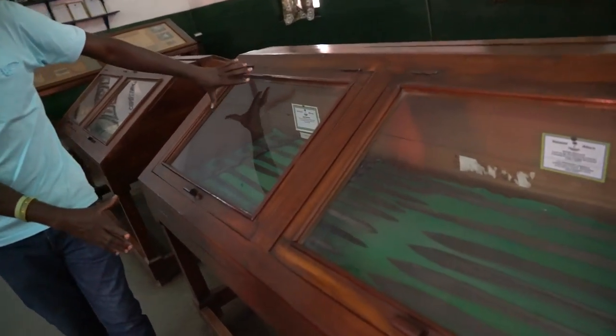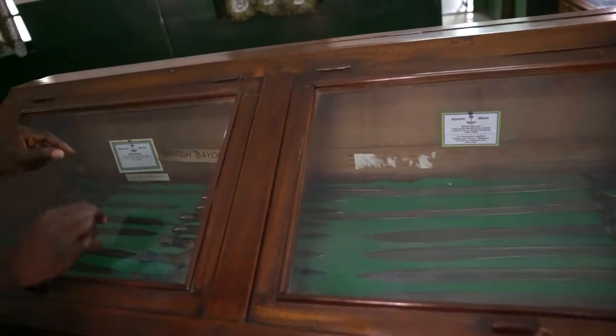We can see this bayonet as well. These bayonets were given to the Ghanaian soldiers to fight against the Germans and Italians as well as the Japanese. So they are British bayonets. We have the rough bayonets and the smooth bayonets. The ones opposite here were captured from the Japanese.